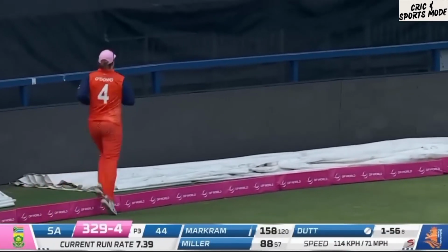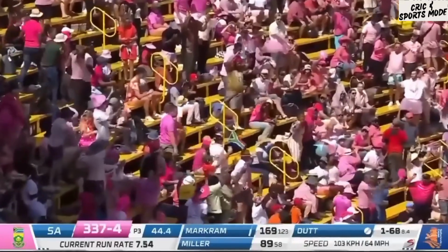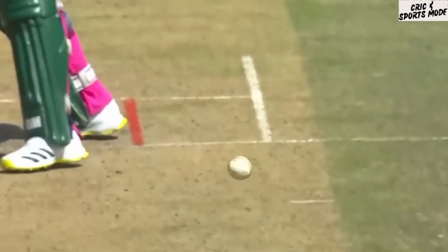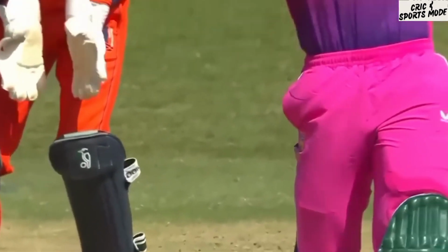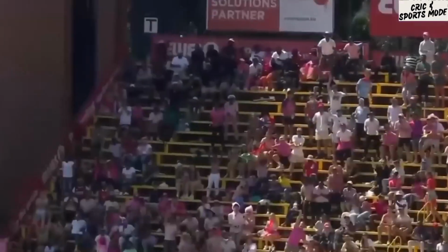Straight back over the bowler's head. And away it goes for 4. Beautiful. Oh, wonderful. Gave himself the room, Markram. Great footwork from Aiden Markram, giving himself the room, stepping outside leg stump, accessing that short boundary, and again moosing it over cover for another 6.